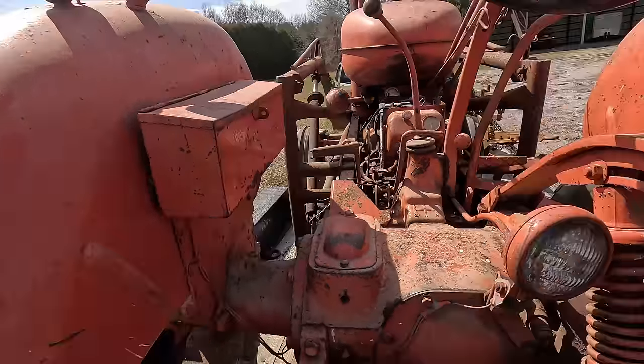It's kind of one of those things where you go, well, maybe I should pull this apart, and then you get in a bit of a hurry and say, you don't need to do that, just see if it runs. And you kind of pull it apart like, well, this thing could use a little bit of lubrication in it.